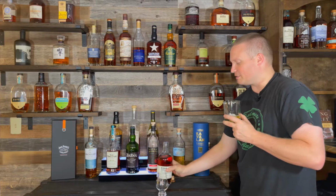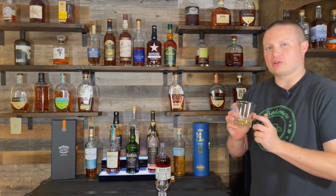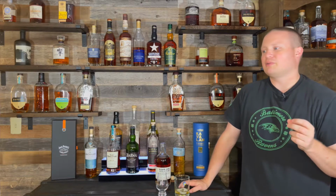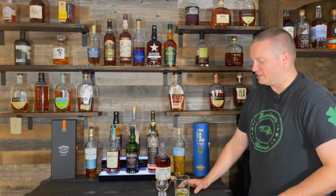Much different than the initial neat nose when you put some water in, when you put it on the rocks. On the rocks, especially with the broken up ice, it really dumbs it down, really mellows it out. I got pretty much just a hint of vanilla out of the taste, and that was about it. I didn't get really any of the other flavors there on the rocks.